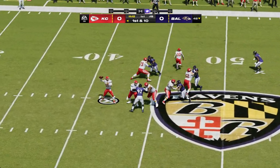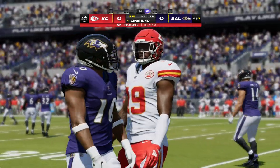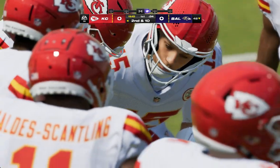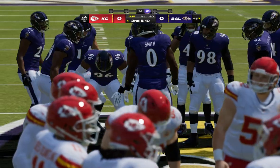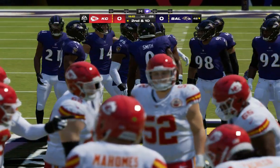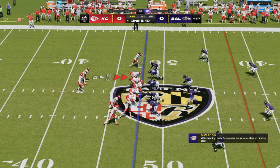They fake the give. Now Mahomes. That is incomplete. You get a sense of what this game plan might be. They think they can take a few home run shots against this defense. They tried it there on the opening drive, but that ball's incomplete. An incomplete pass on first down. That leads to a second and 10.